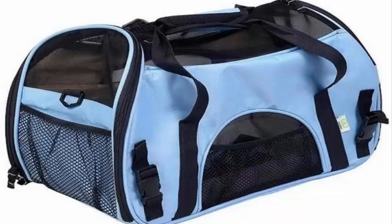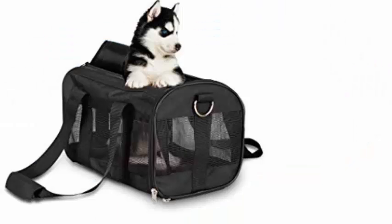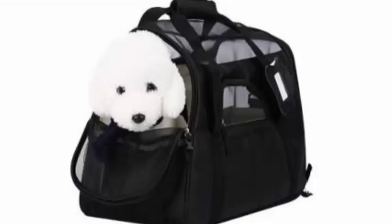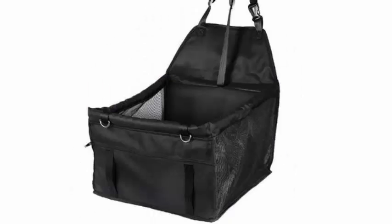It is possible to find folding carriers, which are very useful because they offer the opportunity to dismantle all their parts in order to store them more easily when not using them. The carriers are designed with the purpose of offering security and comfort to dogs.